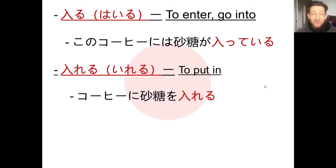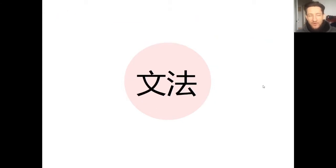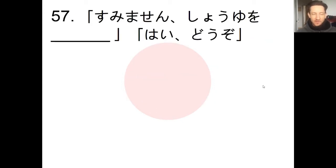All right, so now moving on, we'll take a look at our bunpo, our grammar for today's lesson. So number 57, we have a conversation between two people, and we need to fill in the blanks. The first person says, すみません.